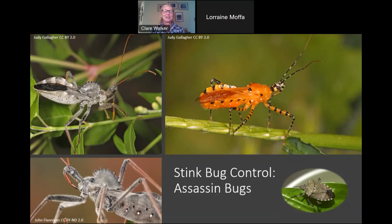Someone's asking, will the wheel bugs kill monarch caterpillars too? Yep. Or assassin bugs, same type? Mm-hmm. Yeah. And so one of the things, I keep trying to use the words checks and balances, and we all love monarch butterflies. As people, we would often wish that every single monarch baby could grow up to be a monarch adult.